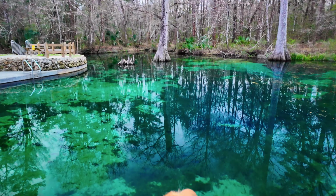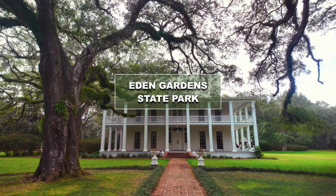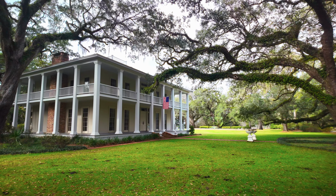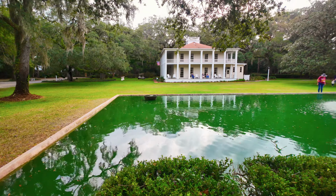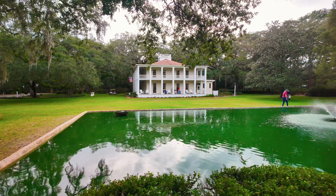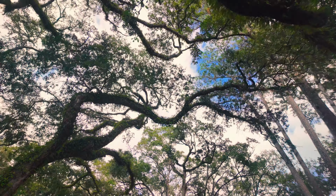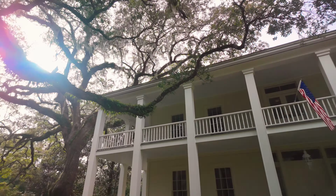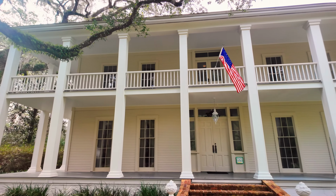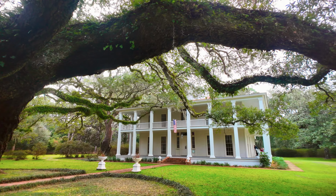Finally, we have Eden Gardens State Park. What I love about Eden Gardens is that it is just off the very popular 30A, but it rarely gets super crowded and it's very shady, so it's a great way to beat the heat. This park is home to a stunning Gilded Age mansion, and you can choose to go on a guided tour of the mansion or just explore it from the outside.